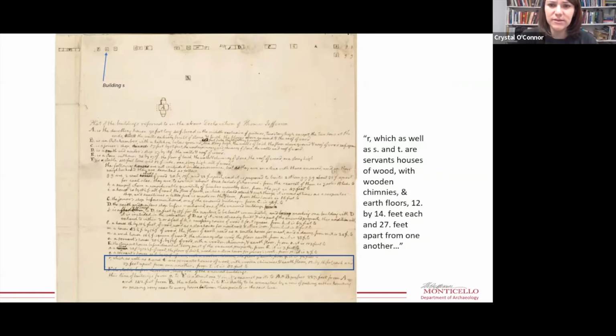One question that we ask as archaeologists is, well, who lived here? We don't know for sure, but Building S is interesting because we suspect that a woman named Sally Hemings may have lived here. And some of you may be familiar with her name. She fathered 6 of Jefferson's children, 4 of whom survived into adulthood.